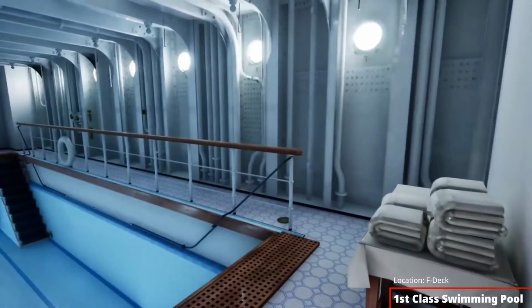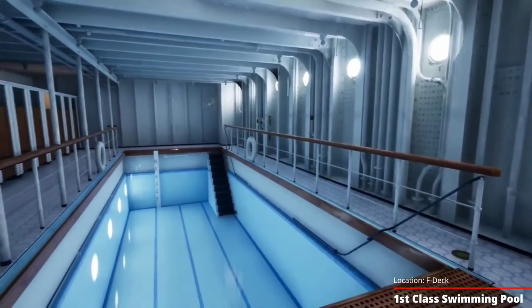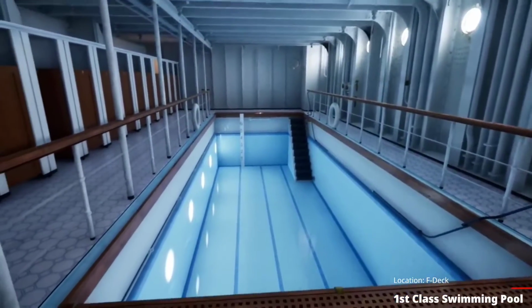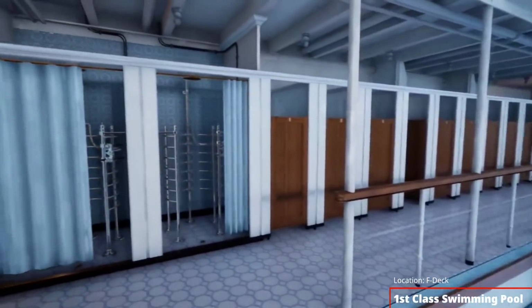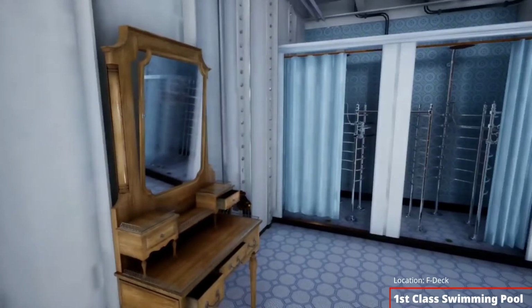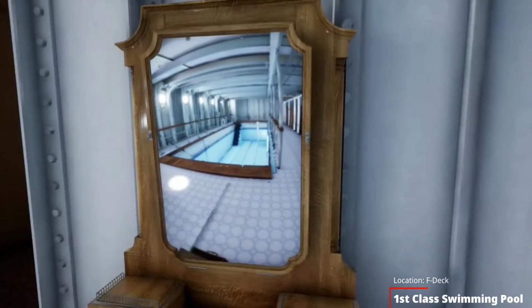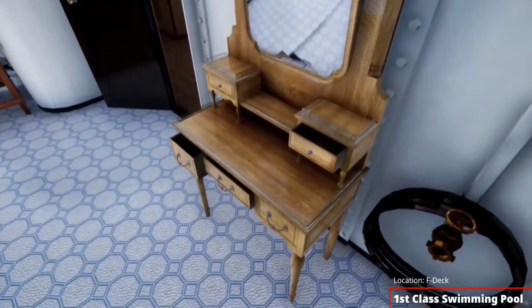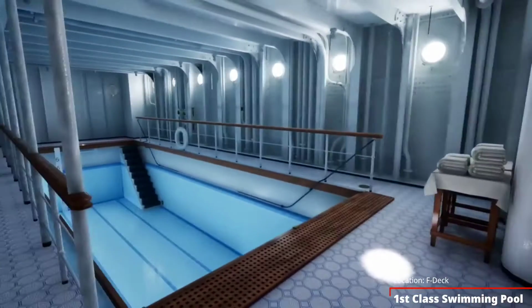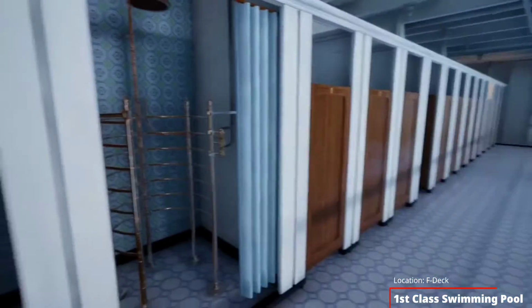This is the first class swimming pool. It was located on the starboard side of F deck directly above Boiler Room 5. The pool water was heated by the ship's boilers and was the second pool to be installed on the ship, the first one being installed on the Olympic.